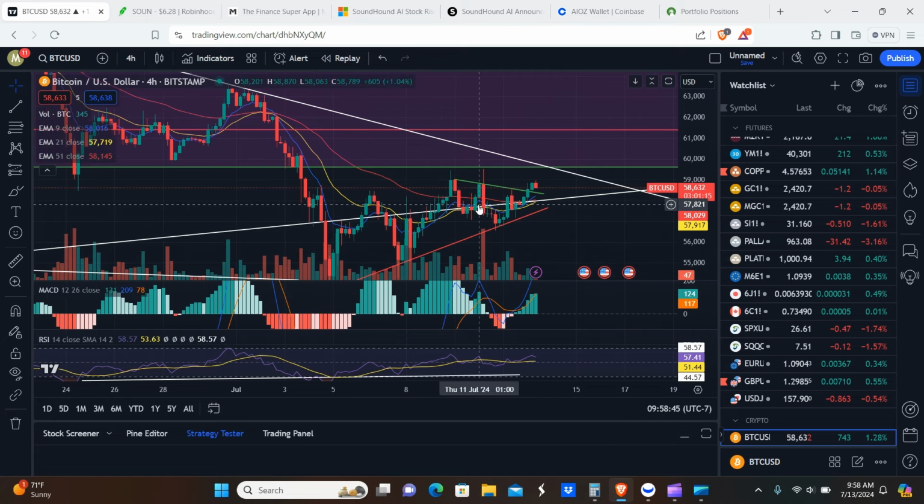And then we get the golden cross here. Eventually we get the golden cross on the daily. And then we get the golden cross on the weekly. By the time the weekly golden cross happens, you know, the price could have already moved like $20,000, $30,000 to the upside. So I don't want to be waiting all that time to get in. So that's the reason why I'm using the 4-hour time frame at this point.